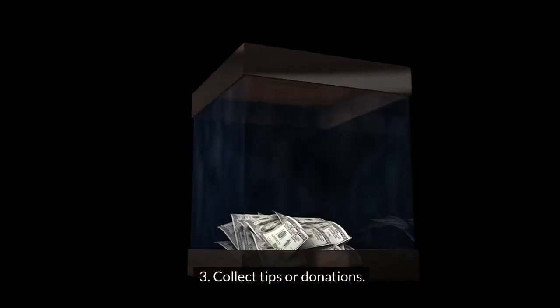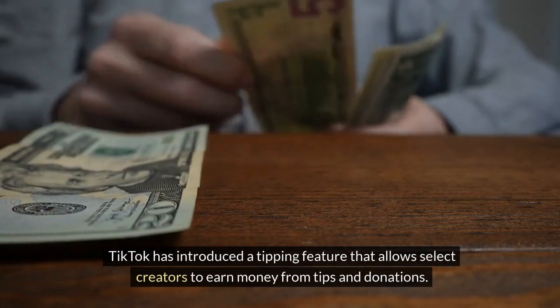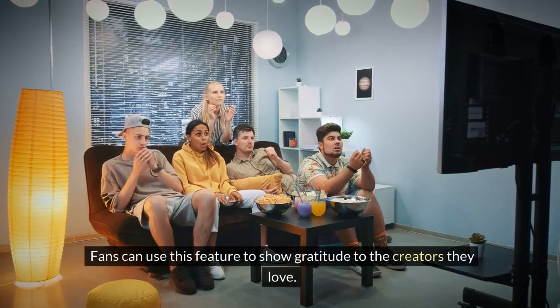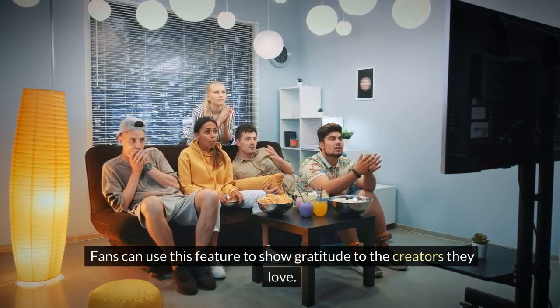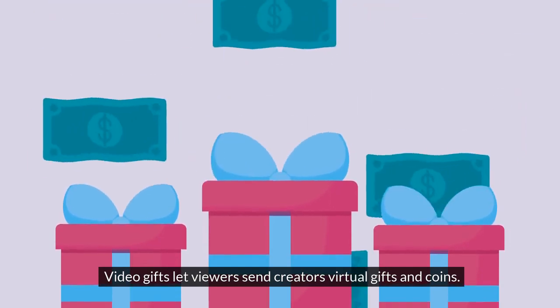3. Collect tips or donations. TikTok has introduced a tipping feature that allows select creators to earn money from tips and donations. Fans can use this feature to show gratitude to the creators they love. Video gifts let viewers send creators virtual gifts and coins.